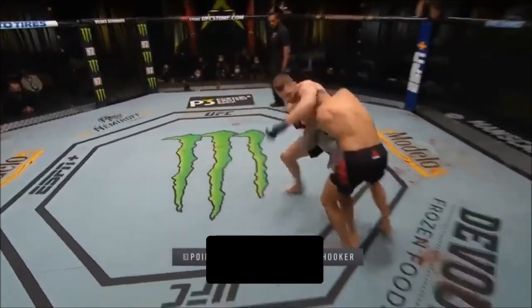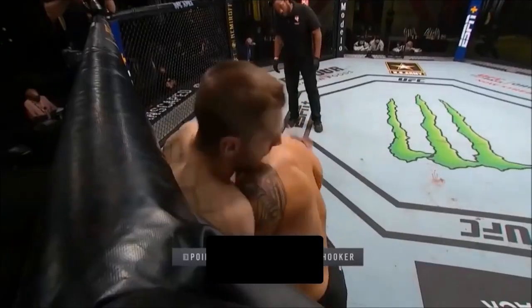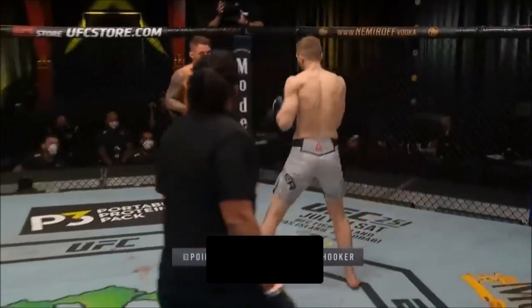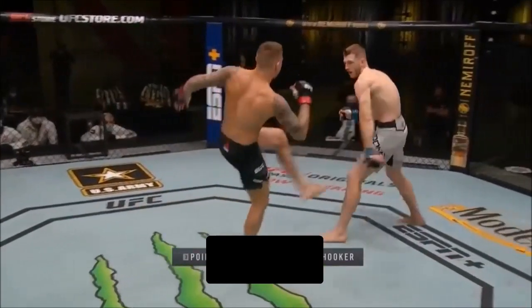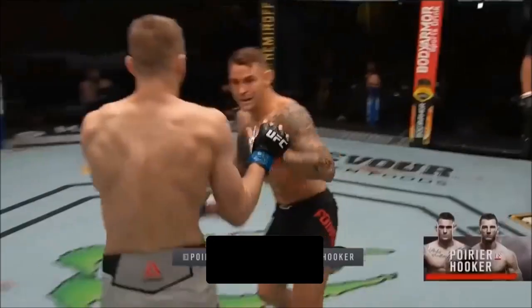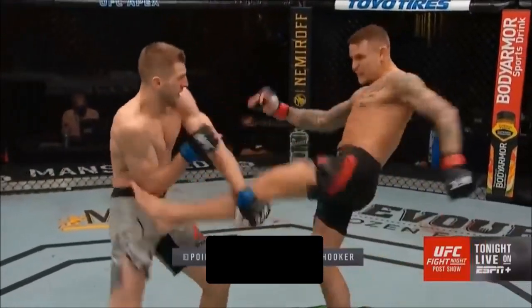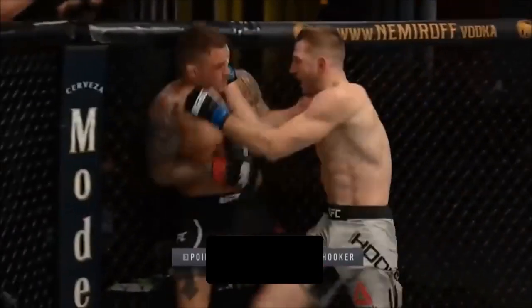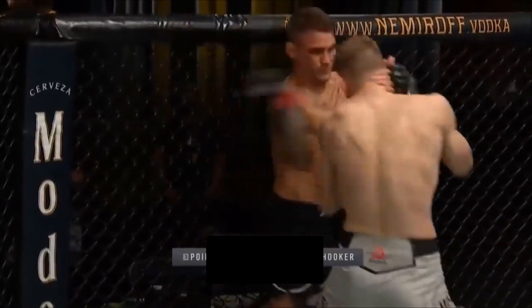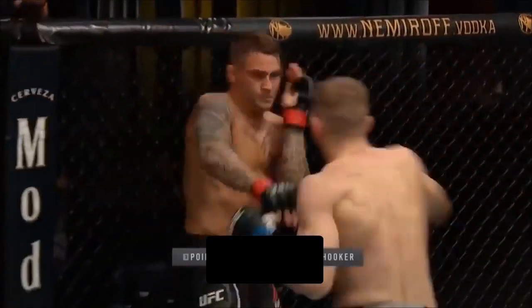Left hand. This is what Poirier's got to do. Now he's on the inside. He's got the double under to work with his own shots in the boxing range. Oh, good kick. Edson Barboza, the only man to beat Dan Hooker in this historic lightweight division. Nice, big crack from Hooker, on the pressure, looking for that knee. Look at that, inventive. Nice stick and move by Poirier.